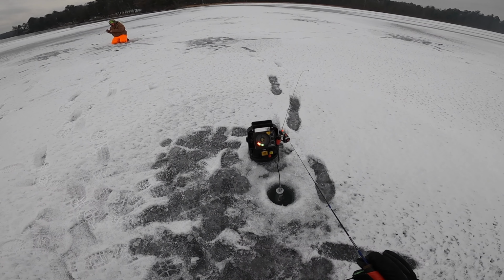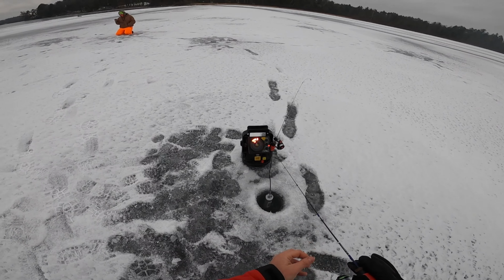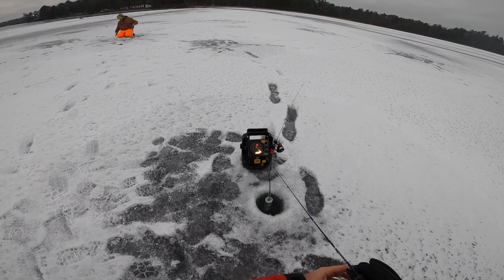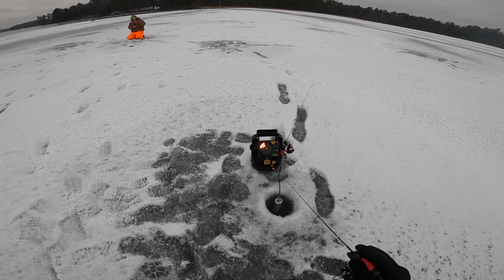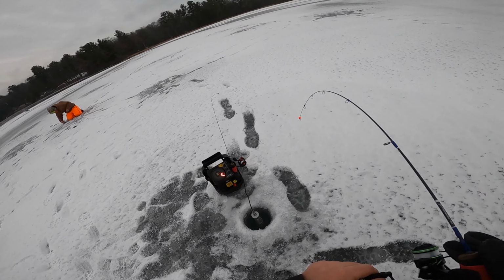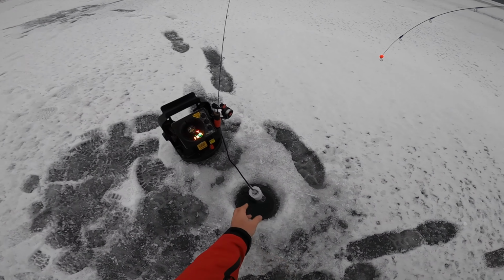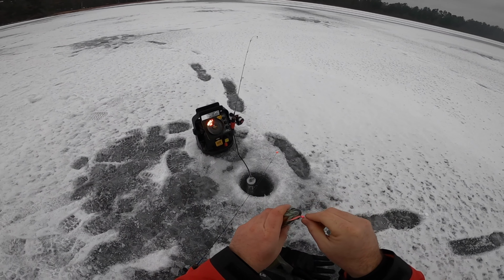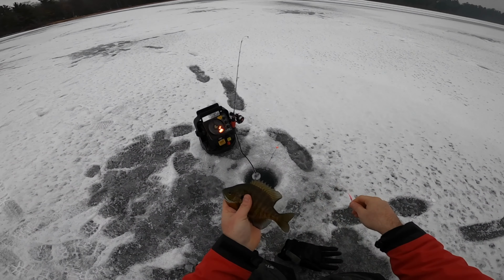Dude, these gills are stupidly aggressive right now. See if I can get them to come up above the weeds for it. And there's still, I'm seeing like 3 fish on the screen right now down in the weeds. We got a runner. Oh, there we go. That one smoked it. What are you? Besides being wrapped around my transducer, what are you? Another bluegill.